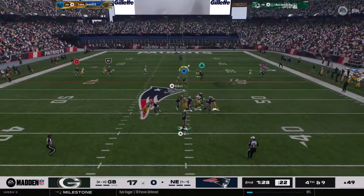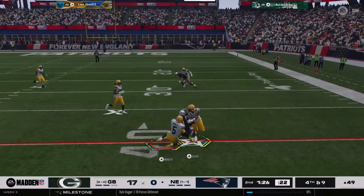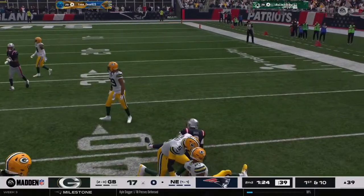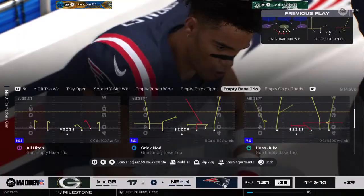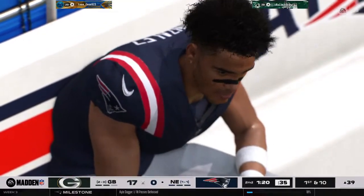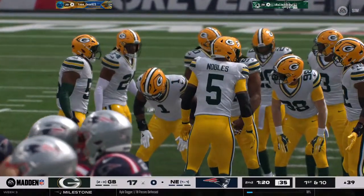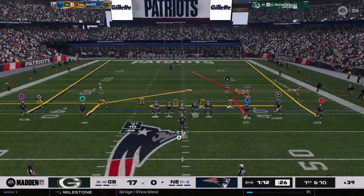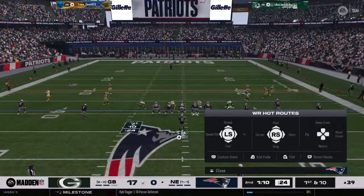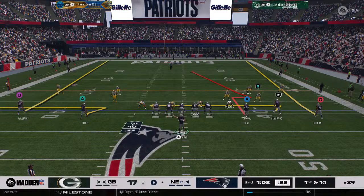May throwing for it. Finds him on the crossing route. And he'll pick up enough to move the chains. You know, Kate, you'll find teams go to this crossing route concept sometimes a dozen times a game. And a lot of times it's for shorter yardage, but sometimes things break in the right coverage for a much bigger impact play, just like that.